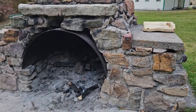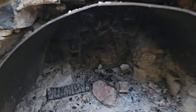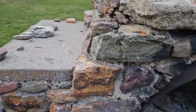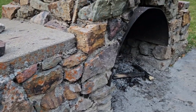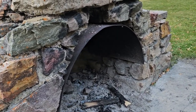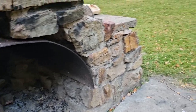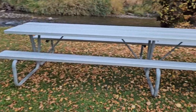You see there's somebody that has put some firewood in there and everything. It has like a little chimney up in there. There it is. I can't get too far back in there. But yeah, this is a pretty cool little wood burning fireplace. I guess you could maybe use it like a pizza oven almost, maybe. Maybe not, I don't know. But then you got this little fire pit right next to it. And then you got your bench, of course.